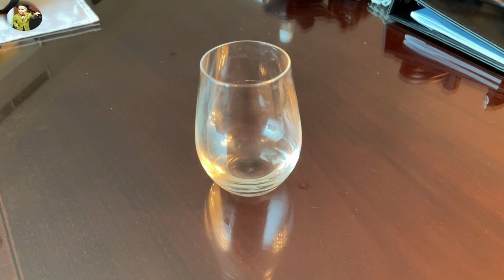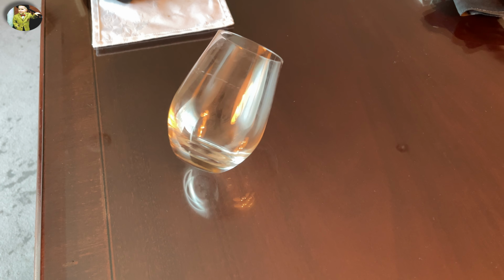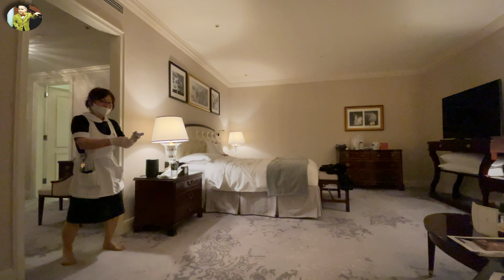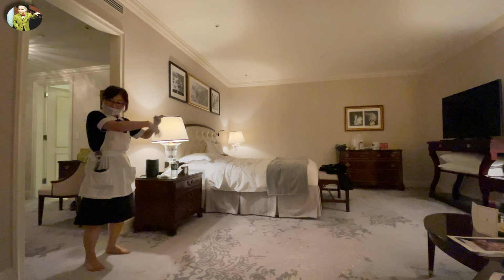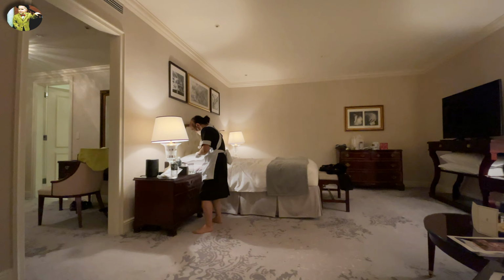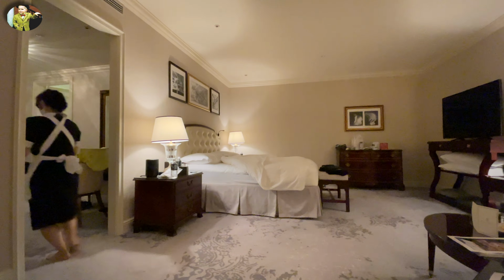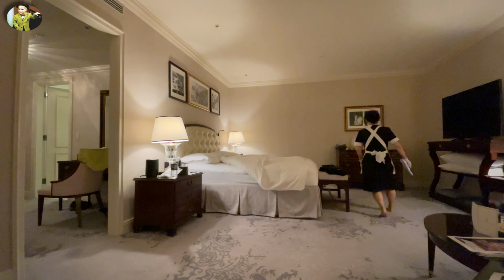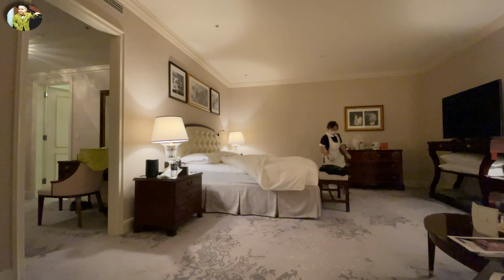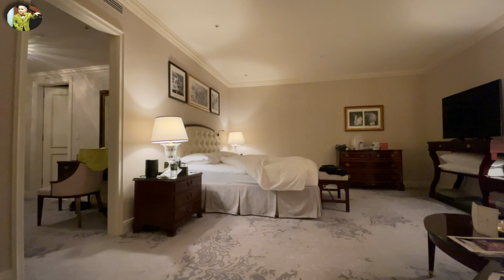Check out this interesting glassware. Each night, a hard-working maid spent 15 minutes on the turndown service. Arigato gozaimasu. Arigato gozaimasu.